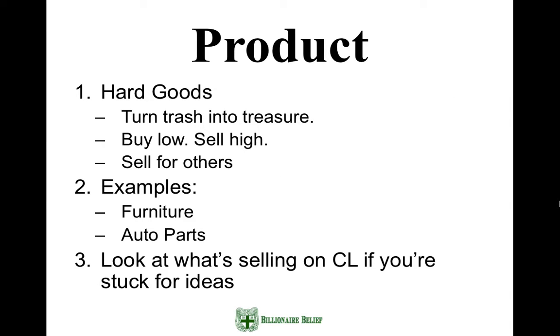Product. So as I've been saying, on Craigslist, ideally, if you really want to make some money, sell hard goods. This boils down to, as I used to do, turning trash literally into treasure. Literally driving down the street, seeing someone put out, in my case, furniture, like a bedroom set or a dresser or a bed frame or a nightstand, and just picking it up, going around neighborhoods on trash day and finding all the furniture that was there.